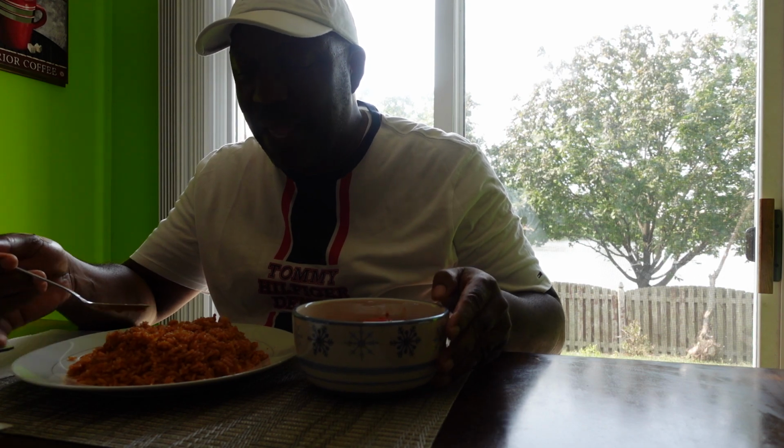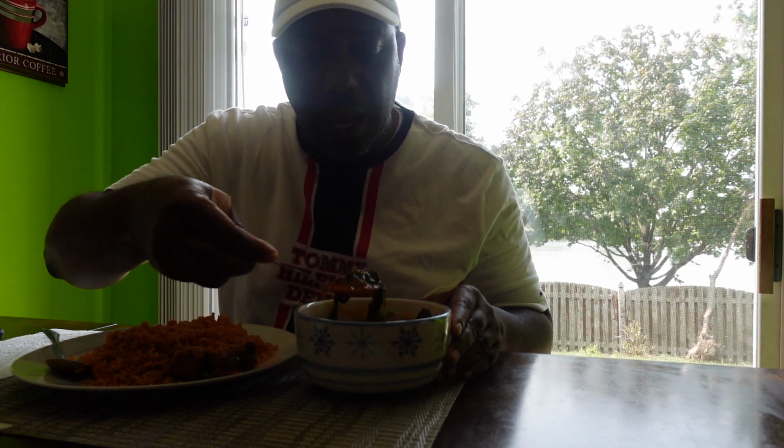So let's just position this camera so that you are able to see what's going on. You know, let's just do it this way. Okay, I think we're pretty much set now. So this is it right there. Let me just take a little bit of, I have meat. Let's put the meat on the side and some of the vegetable. Let's take some of the vegetable right here and the stew. Put right there.